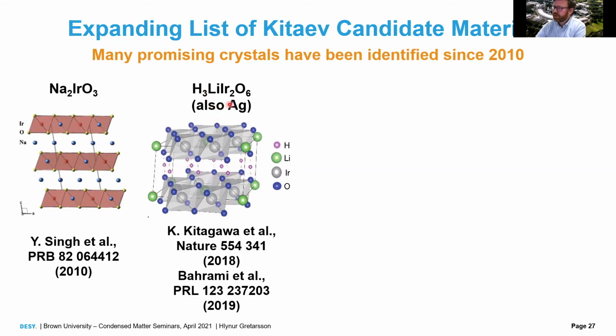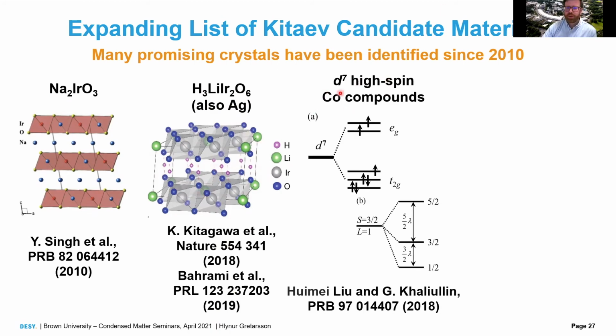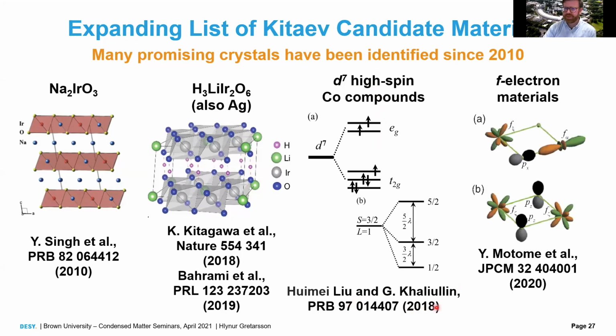And I think, Kemp, you've done the silver, right? Yeah, we're working on the silver, but it comes from Fazal, our other friend from Toronto. Yeah. And I think for these materials it's not clear if there's a spin liquid ground state or not, but certainly the magnetic order disappears. I mentioned to you cobaltates might be a good venue to look at. You do a d7 high-spin state, and this is something that came from our theory group. And then there's also, I think, the f-electron materials.